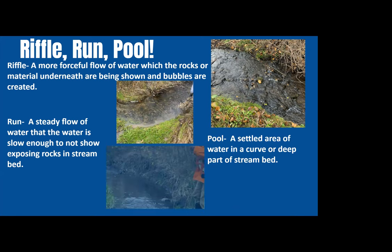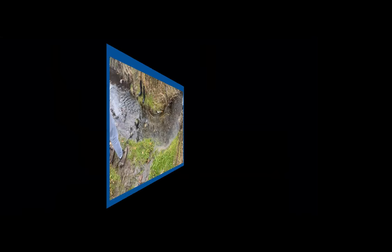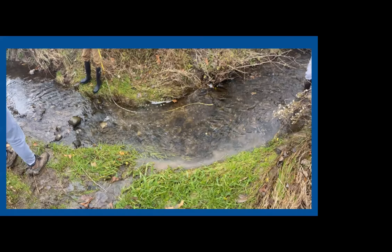And then a pool is a still area of water in a curve or deep part of the stream bed. That's one right there. These are only found in the natural section of the creek. And that's a part of our creek right there, Wilkins Creek. You can see some ripples right around here.